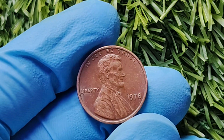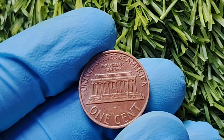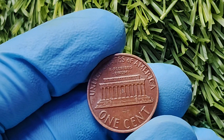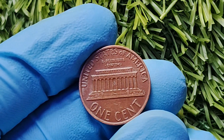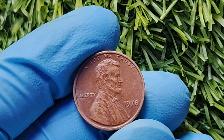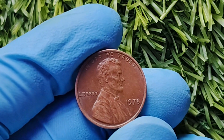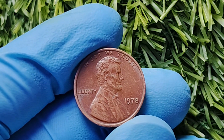Meanwhile, I'm over here still checking every penny I touch, and the only rare thing I've found is a gum wrapper from 2005. The 1978 no mint mark Lincoln penny that could be hiding right under your nose, worth a staggering $1.20 million. This just proves that valuable coins are still out there, and the next big discovery could be in your spare change. So next time you get a penny, don't ignore it, give it a second look. You never know, it could be your ticket to an early retirement.